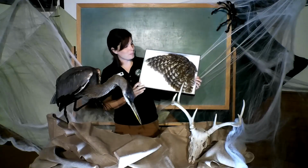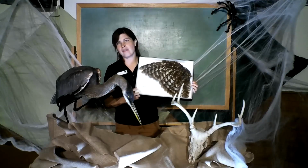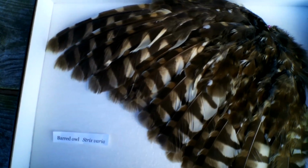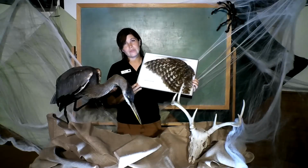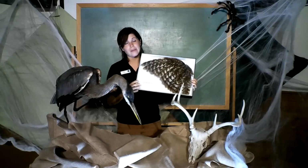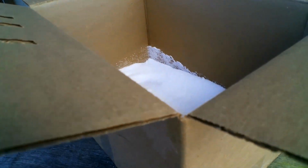This is one of my favorite pieces that we have in our basement. It is the wing of a barred owl. The way that we got this was a visitor brought a carcass of a barred owl that had been hit by a car. And what I did to preserve it was I took a pair of clippers and I clipped the wing off because it was really the only salvageable part of the bird. And we just buried it in several inches of table salt for a couple months to dry it out.